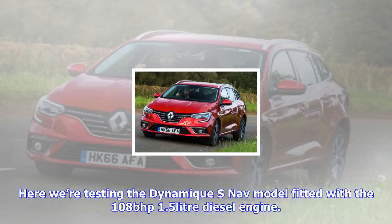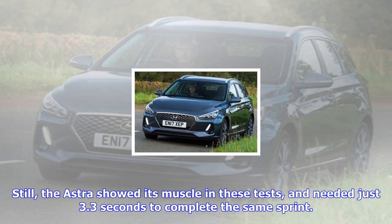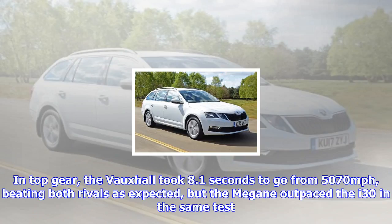Thanks to its 320 Nm of torque from 2,000 revolutions per minute, the Astra was also much stronger in gear. In fourth, it took 4.6 seconds to go from 30-50 mph, while the i30 clocked 6.9 seconds and the Megane 6.4 seconds. That's a big difference when you're going to overtake a vehicle, but it also highlights the Vauxhall's advantage when carrying heavier loads.